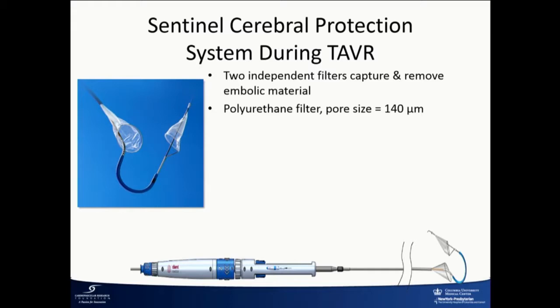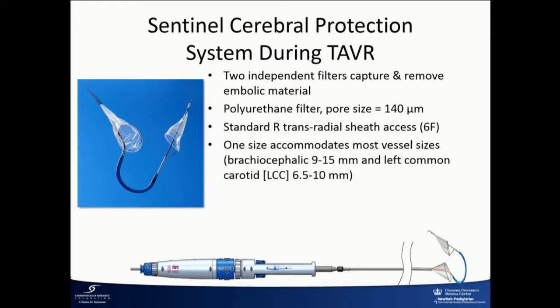The device that recently got approved by the FDA, where the randomized trial was done in the U.S., is the Sentinel system. This is a dual filter system, placed from a right radial or brachial approach through a 6-French sheath. It has a filter size of 140 microns. One size accommodates most vessel anatomies, but not all.